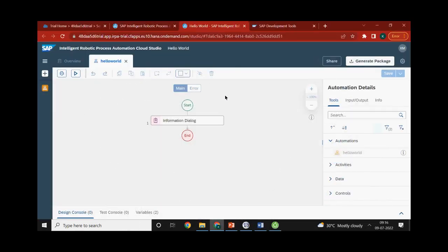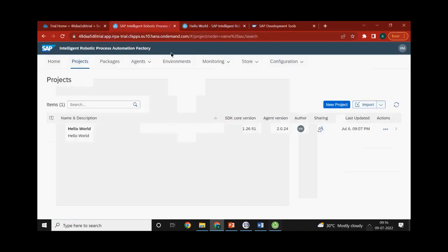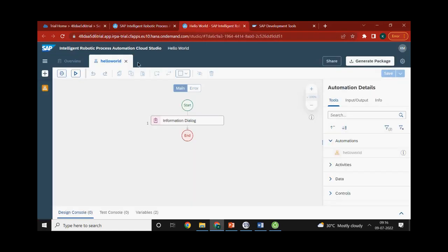So this is my cloud. This is my Cloud Studio. This is my Desktop Studio. This is my Desktop Agent, and this is my Cloud Factory. Our course will be with all these components. We'll do something here, and migrate something there. We'll define some bot here and execute the bot in this section. That should be about our course.